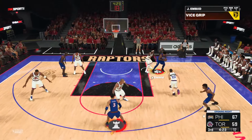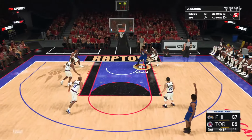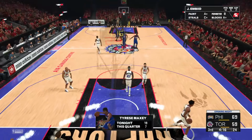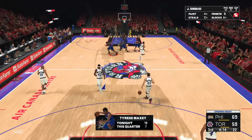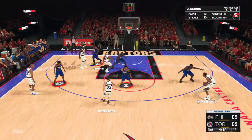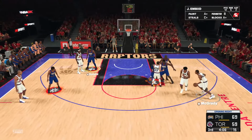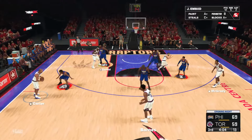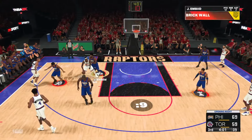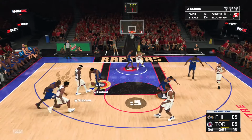Pass to Embiid. No one near Maxey as he lets it fly. Again, Philadelphia. And for a big man, Embiid sees the floor as well as any big. Recognizes when one of his guys has an opening for a shot. McGrady passes to Barnes. Embiid against Siakam. Shoots over Embiid. Just 5 on the clock.